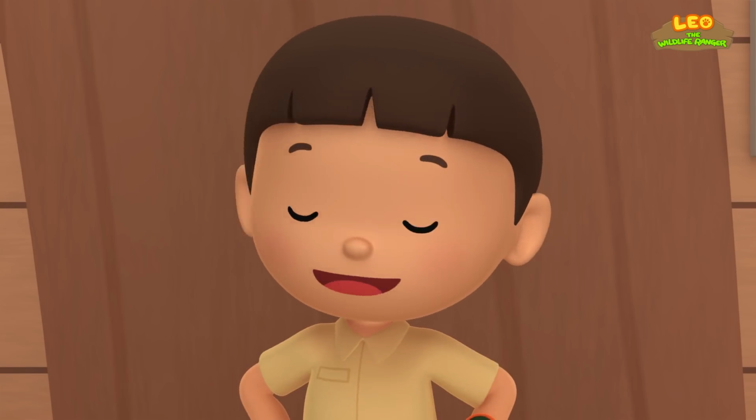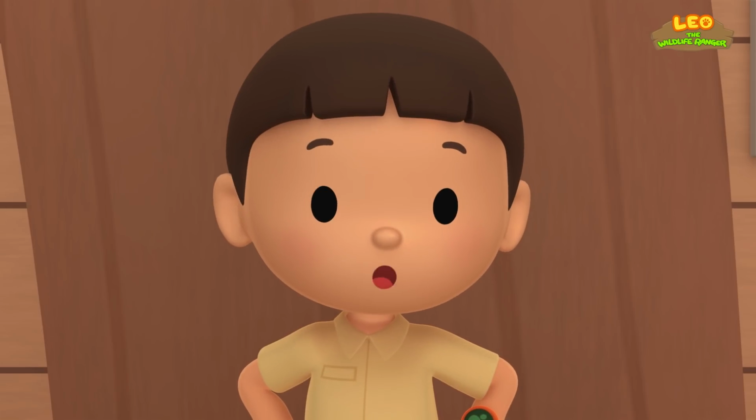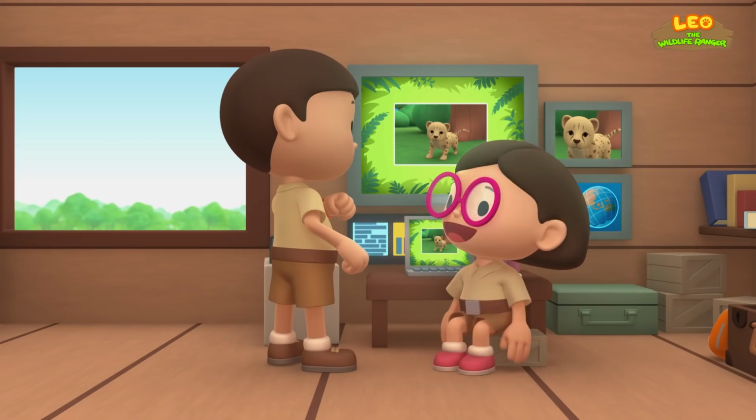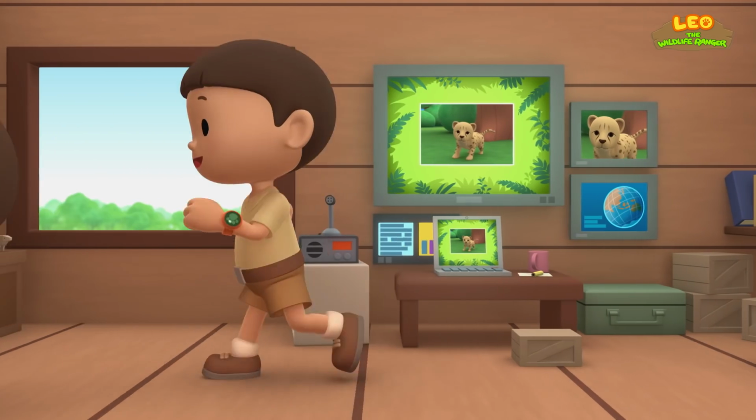The cheetah cub needs to be with its mother to get milk and learn how to hunt. We should return it to its home in South Africa. Come and join us. That's a great idea, Leo. See you downstairs.